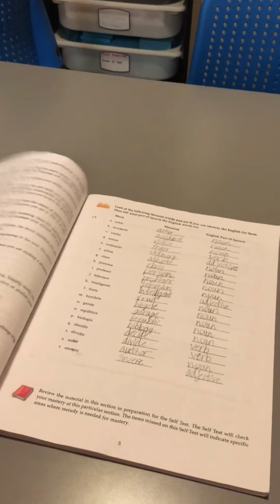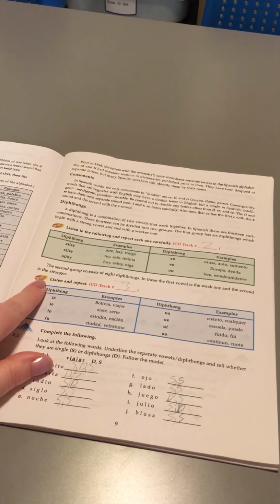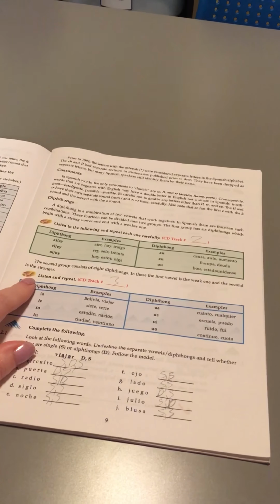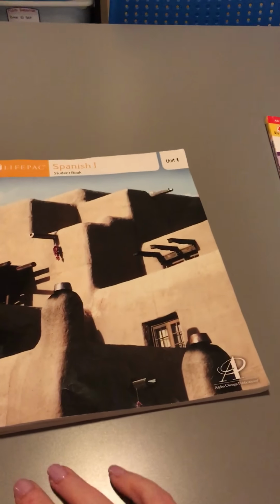And then it's really cool because the lessons, let me see if I can find one here real quick. That's the self-test, so that's not going to help. They have a CD right here. Every time he needs to listen to the CD to be able to do the work, it'll tell him that he needs to turn on the CD and listen and then do the work afterwards. And then some of the things he doesn't need a CD for. And then they also have a Spanish 2, which he will be doing next year.